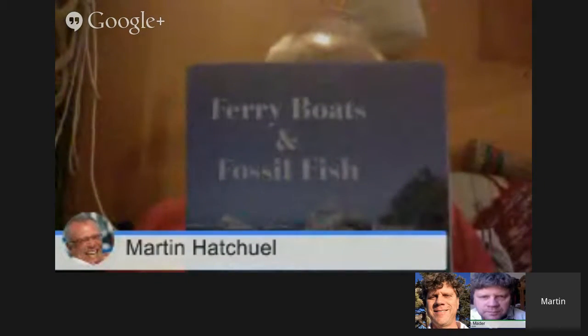As I said, I've written quite a lot about the coelacanth, and this is a little booklet that I wrote for the Featherbed Nature Reserve. Ferry boats and fossil fish, yeah.